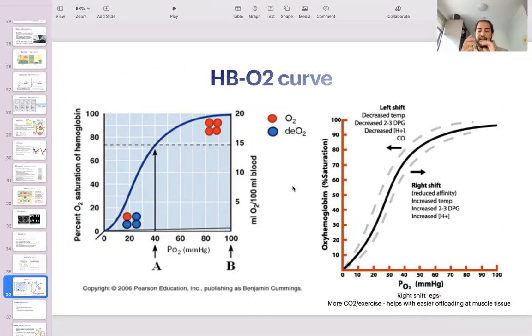Another thing about this curve is it can shift to the right or the left. When it shifts to the right, it has reduced affinity. What it does is allow oxygen to offload onto tissues better. This is classically seen when you're doing more exercise. You have more CO2, you're having lactic acid buildup, so you're becoming more acidic in the area. So you're shifting to the right. You're also increasing your body temperature, everything pointing to the right.